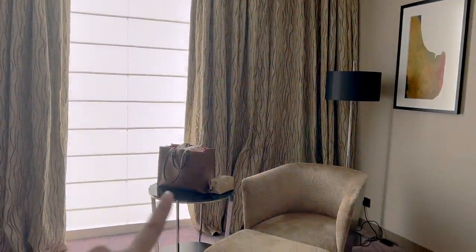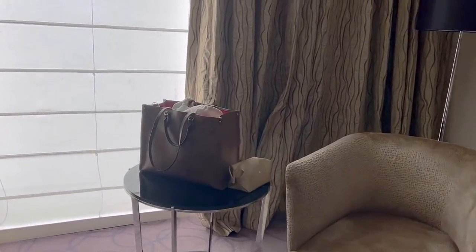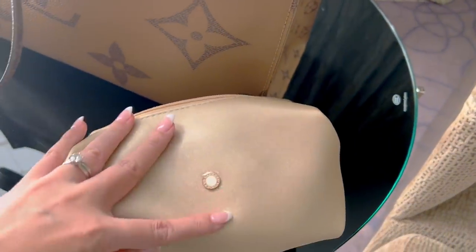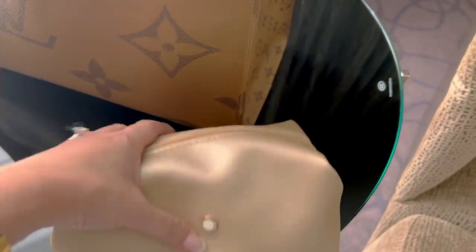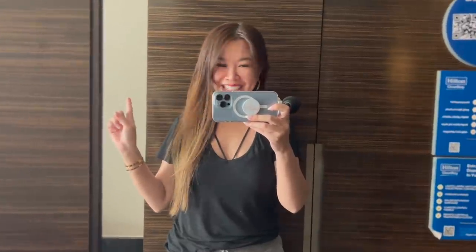I always bring my on-the-go tote. Guys, the on-the-go GM is the perfect bag for travel. And then we even got on the flight a little Bulgari kind of case with perfume and everything. So just gonna rest up a bit and then the program is gonna start tomorrow.